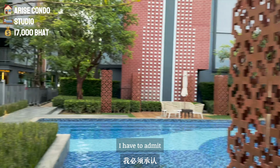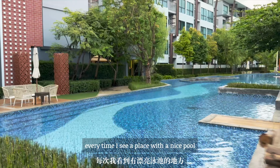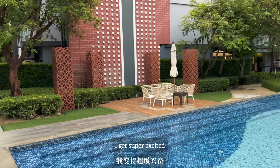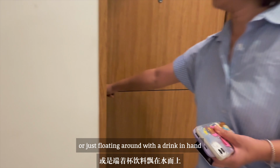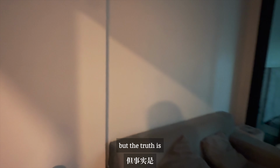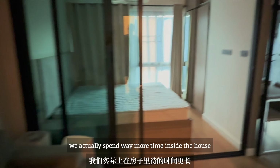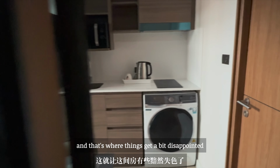I have to admit, I'm a little obsessed with swimming pools. Every time I see a place with a nice pool, I get super excited and start imagining myself doing laps or just floating around with a drink in hand. But the truth is, we actually spend way more time inside the house. And that's where things get a bit disappointing.